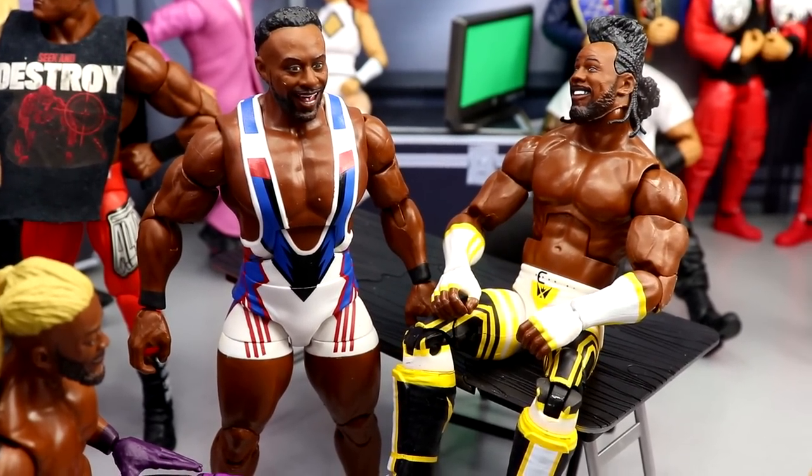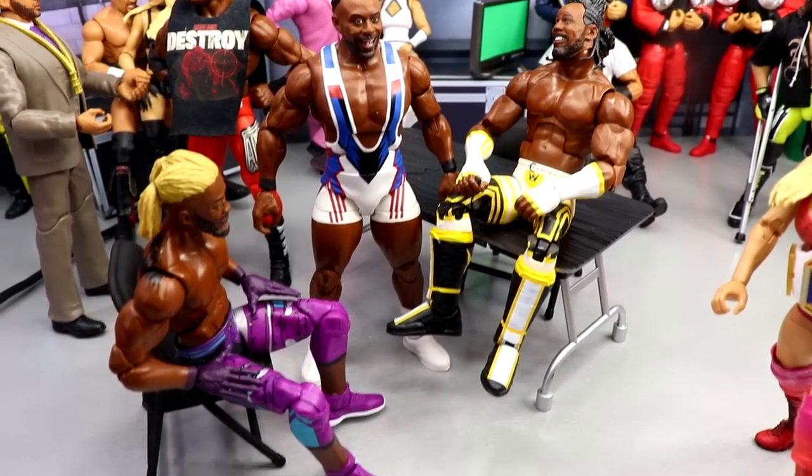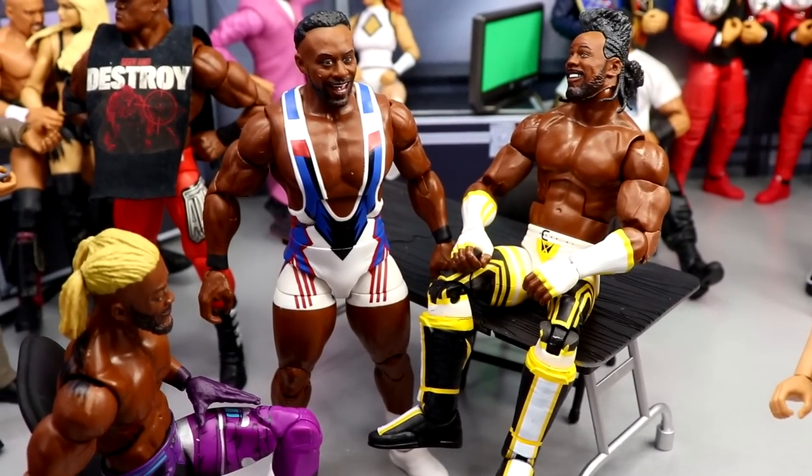So very scary situation, but I hope to see him return soon. But I do have a little New Day reunion here in the middle of the setup. So I got the table, they're all laughing, chilling, and hope to see Big E back in the ring soon if he's able to do so.